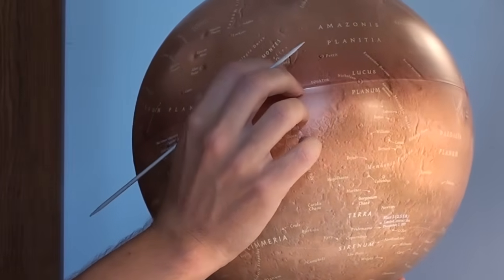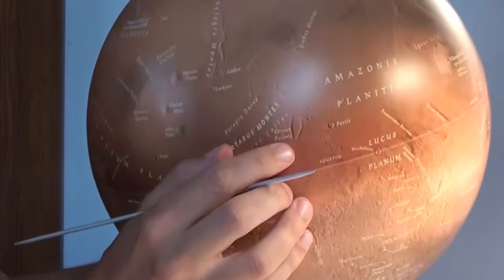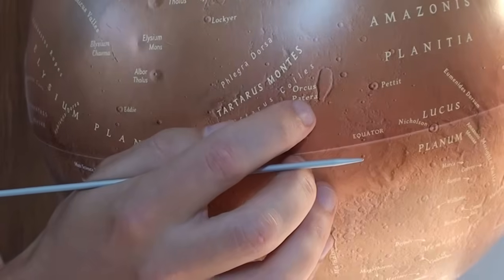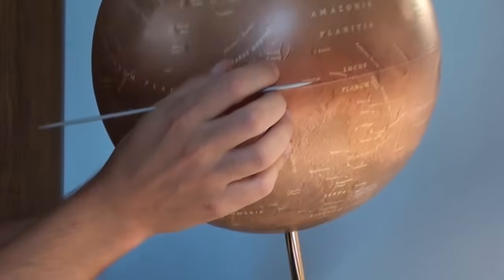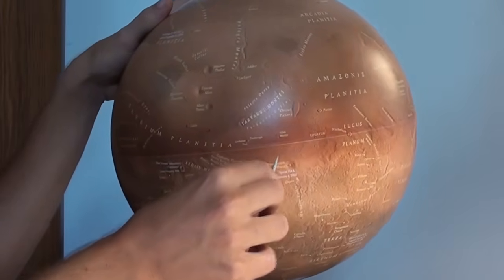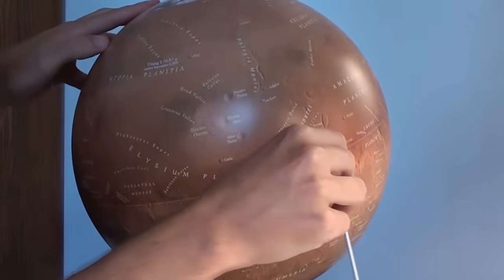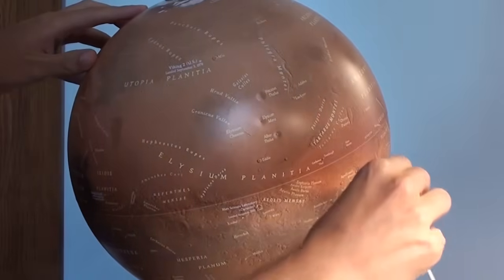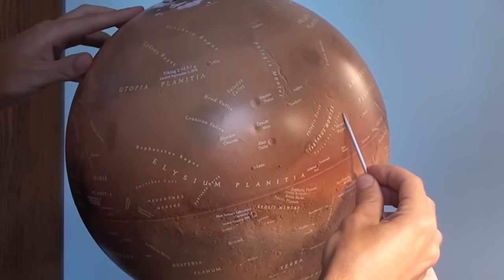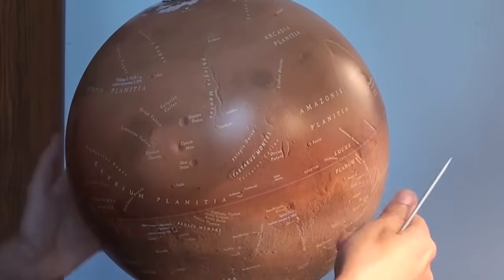It's actually a quite interesting crater called Orcus Patera. Look at the shape of it. It's like a teardrop, not round like most of the craters. It's believed that this was created from a meteorite coming from outer space at really high speed and at a very low angle. A meteorite hitting the ground at such a low angle created this very unusual shape of a crater.